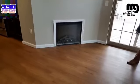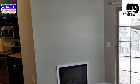Fireplace. Oh, fireplace included right there. So you pop your TV up on the wall right there. How's that work? Are they allowed to? Absolutely. They're allowed to put stuff up on the walls and stuff? Okay.